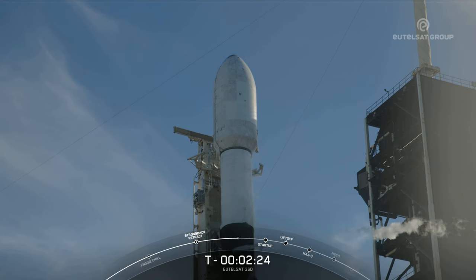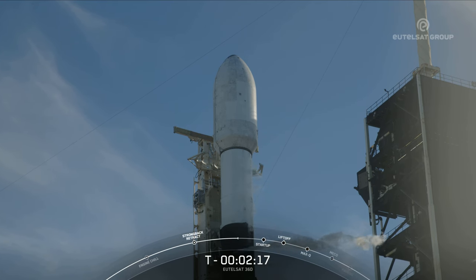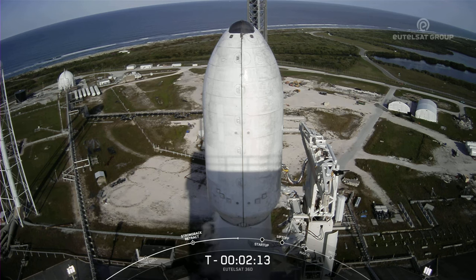Coming up in about 20 seconds from now, we should hear confirmation of stage 2 LOX loading completion. Now, at the T-minus 60 second mark, Falcon 9 will go into startup, and this means that the rocket's autonomous internal flight computers will have taken over the launch countdown. And then just inside of the T-minus 2 second mark, we'll light the Merlin 1D engines for liftoff.